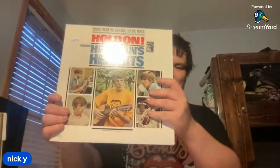Here is an original pressing of Hold On. Here's a second copy. And here's a third copy, because why not? Great album. Love it to death. Definitely probably my favorite album of theirs. It's either my favorite or my second favorite. I'll show you what I think my favorite is in a little bit.